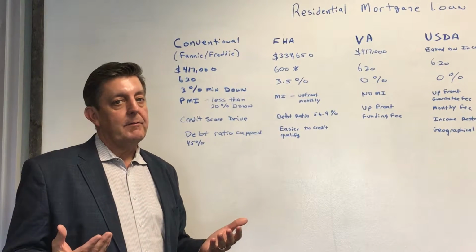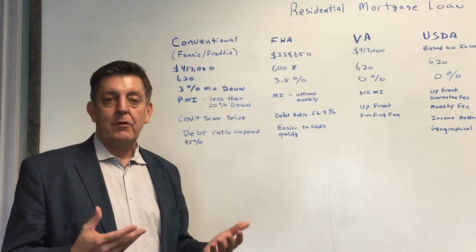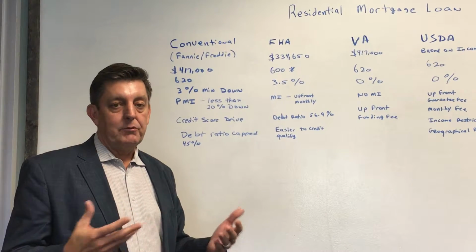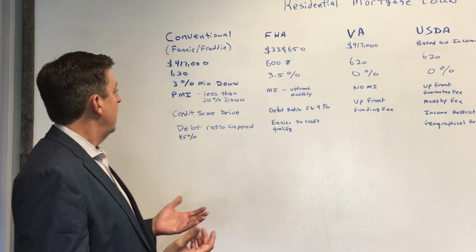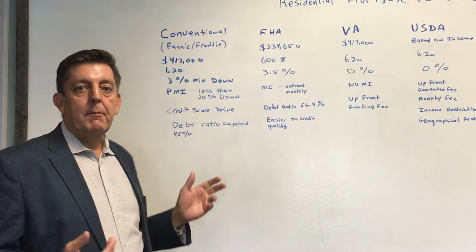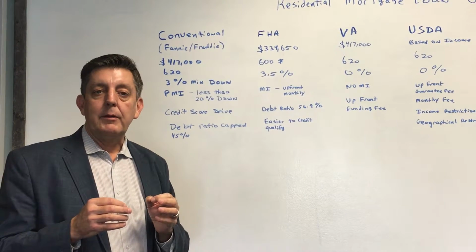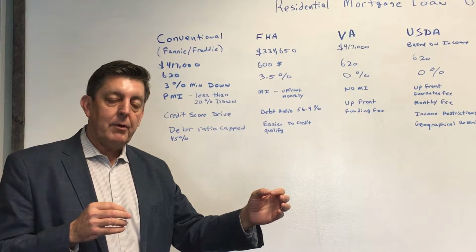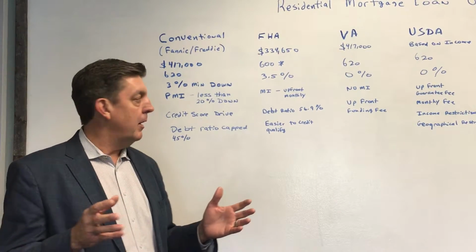There's a lot of people that think it's a bad thing. It's not necessarily a bad thing. It's all sort of relative. If you can leverage your money, buy a piece of real estate, and MI helps you get there, it's actually a good thing. There are some features about that. On a conventional loan, MI does go away automatically when your loan amount reaches 78% of your original purchase price, so long as you paid it on time.